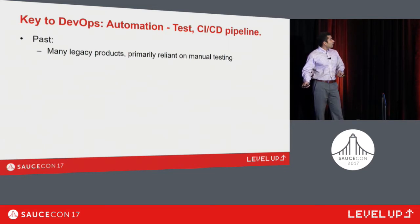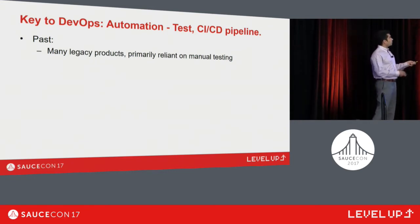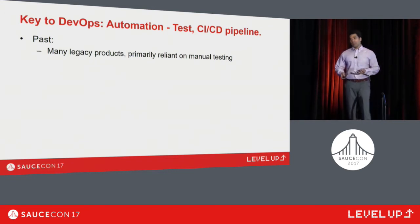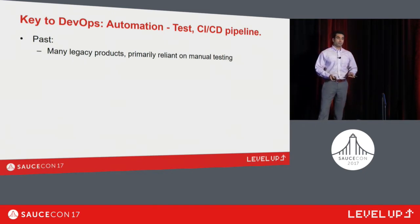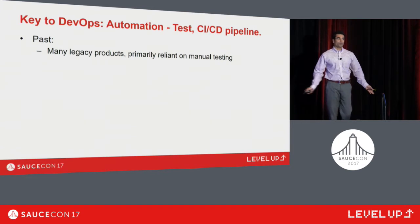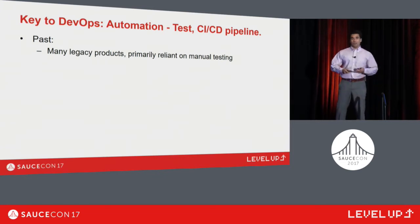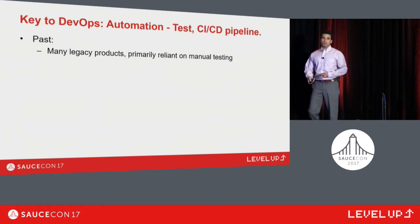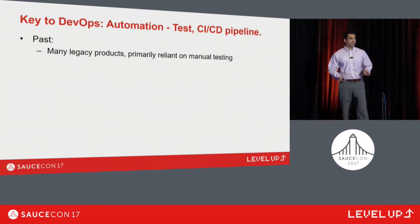So I joined Honeywell around 3 years ago. Before that, most of the testing was primarily manual, and as you can imagine, things were slow. It took us months, sometimes years, to push out a new product in the market. Once a product was out, to maintain it, to fix defects, to push out new features was a nightmare. Our releases were once every 6 months, and who would buy that?